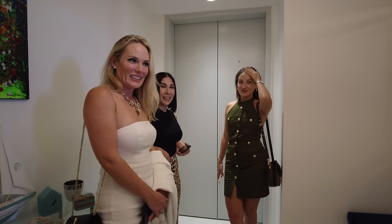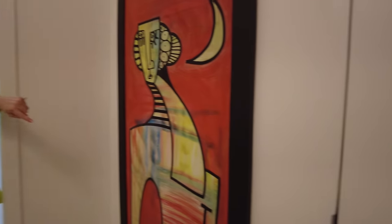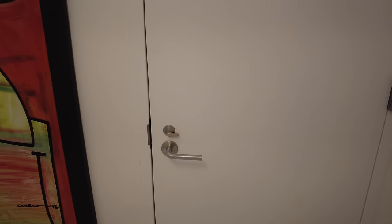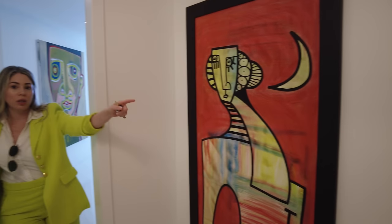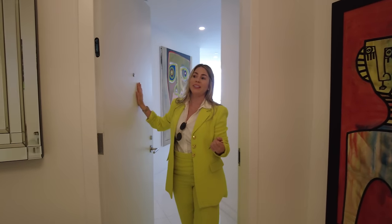And here you have the hallway. You just exit through here and throw away the garbage. Perfect. And there's an emergency door. All right, bye. Thank you.